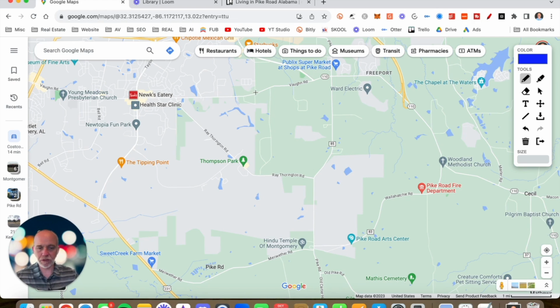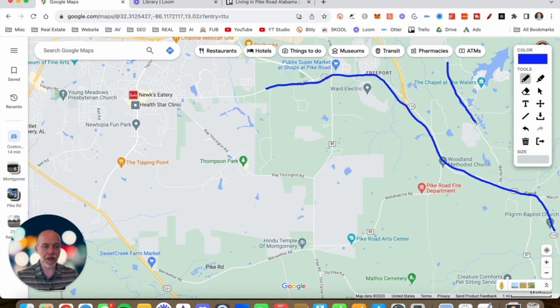One of the main roads, of course, is Vaughn Road. Vaughn Road takes you all the way out of Montgomery into Pike Road. And as you can see, it takes you all the way down into Cecil, and then keeps going south into Union Springs. Another one of the busy roads is Marlar Road. Marlar Road is the road that the Waters and Boykin Lakes is off of. Vaughn Road intersects with Marlar Road. So Wallahatchie Road connects with Pike Road.